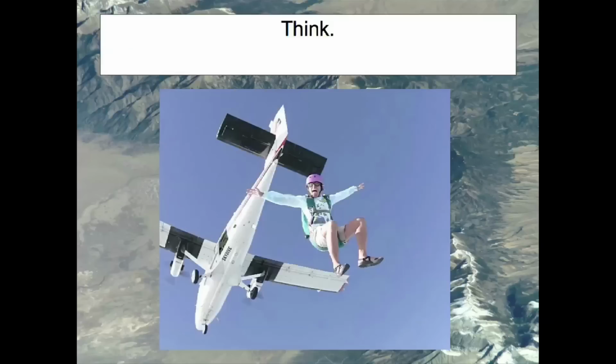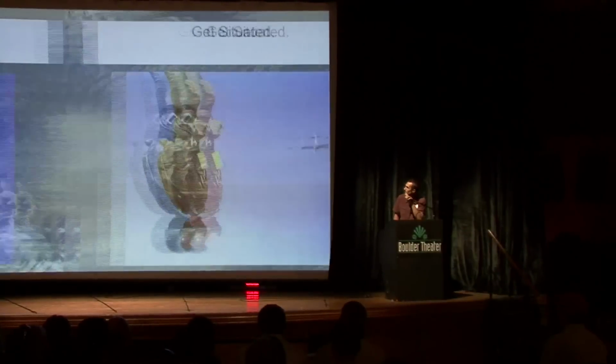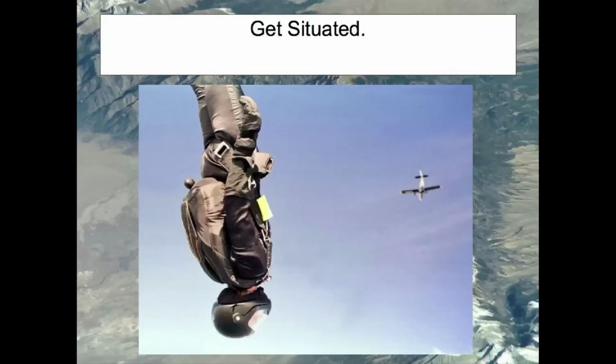Somehow you find yourself outside the plane. Think for a second. You're going to be falling for the next 4 to 6 minutes. You're going to reach terminal velocity in 15 seconds, and you'll be going about 300 miles an hour. So get situated.